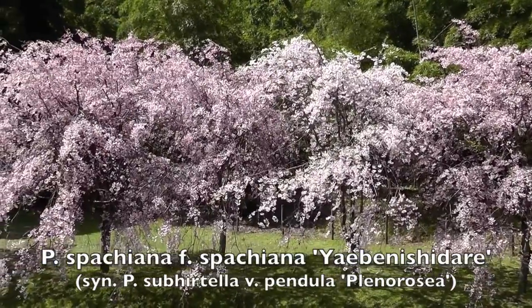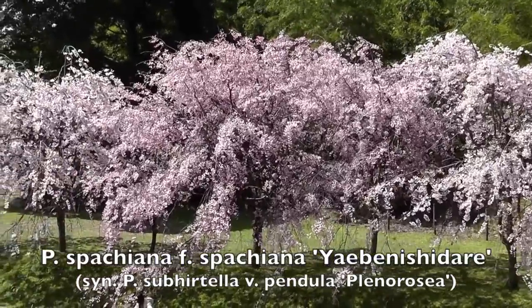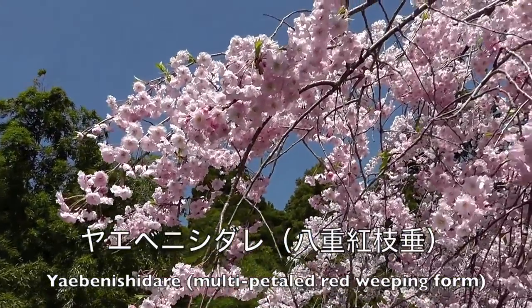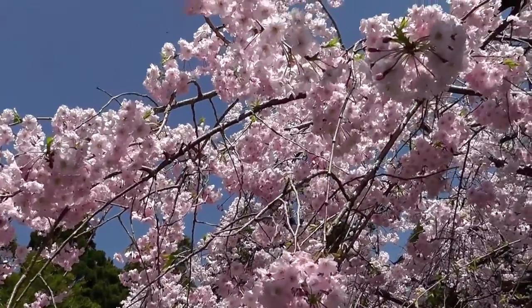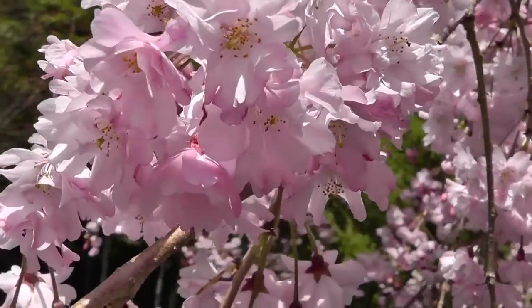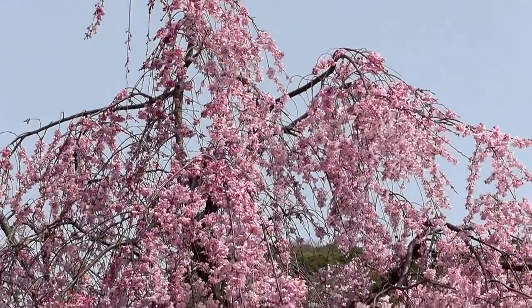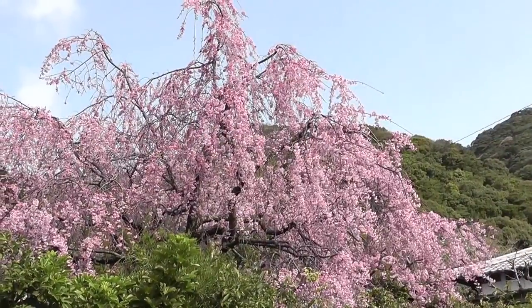A popular multi-petaled variety of P. spatiana is the cultivar Beniyoshino, meaning multi-layered red-flowered weeping cherry. The deep pink flowers are relatively long-lasting and typically peak a week or more after the Yoshino cherries have finished. Another feature of this tree is its compact size, usually not more than 20 feet tall, making it suitable for smaller yards.